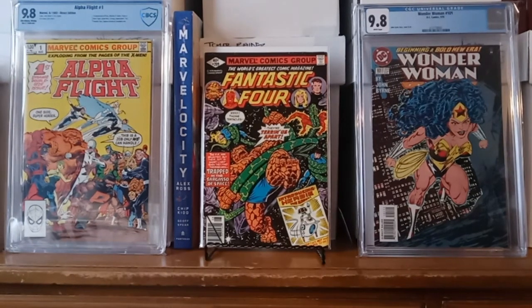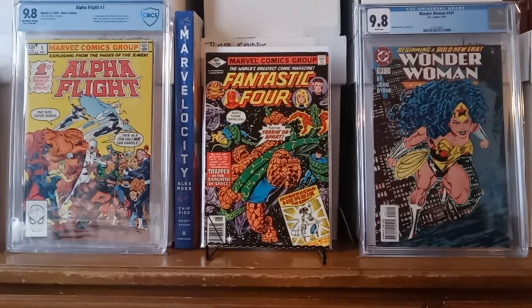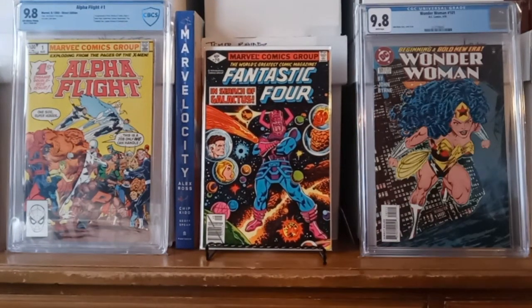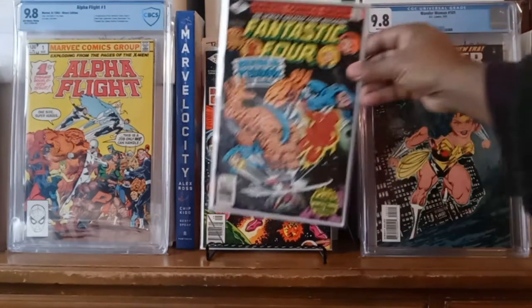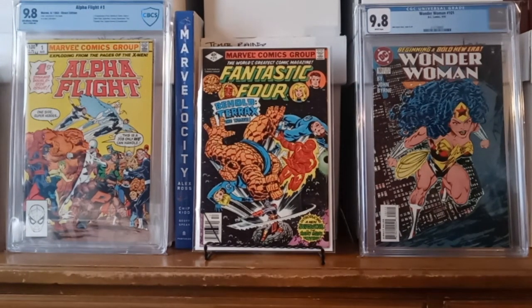Just stay tuned. I think it started off with the Fantastic Four 209, which is the first appearance of Herbie. Those who have watched the old school cartoon from back in the days know him. I'm going to be reaching around. This is going to be kind of weird. Fantastic Four 210. I'm going to try to barrel through these if you can endure. A key book right here, 211. I think this is the first appearance of Terrax after he got transformed by Galactus.